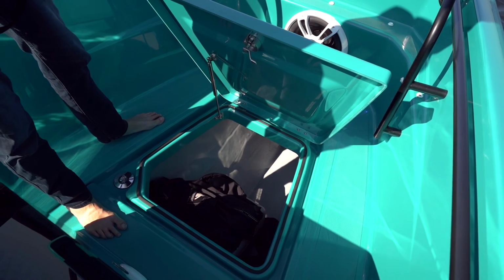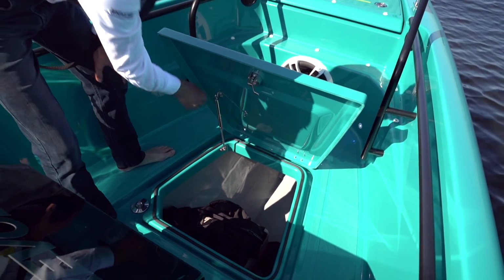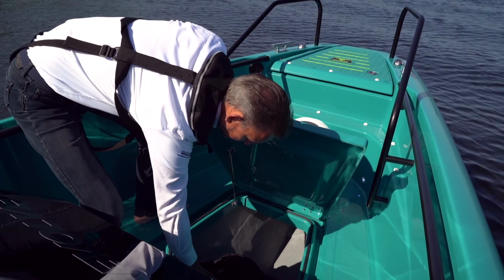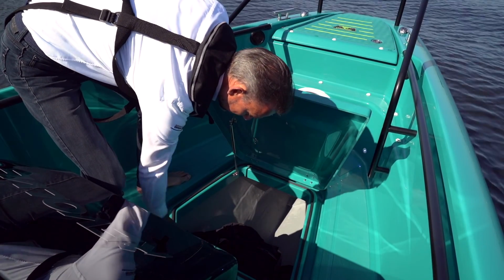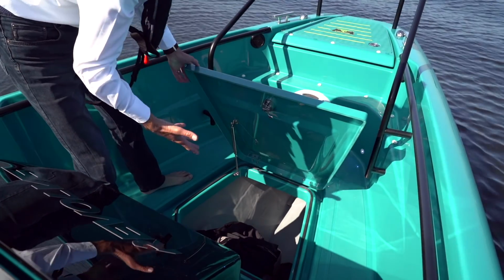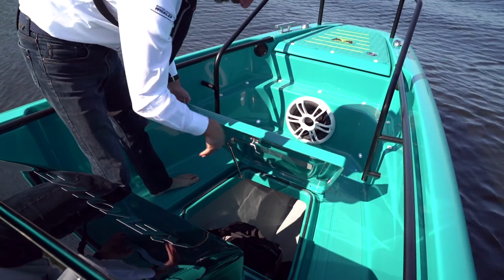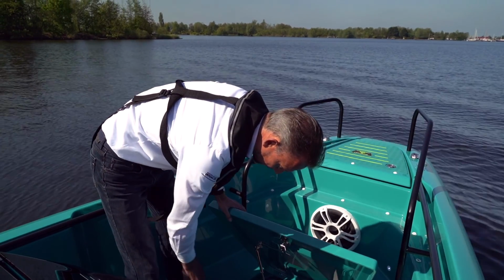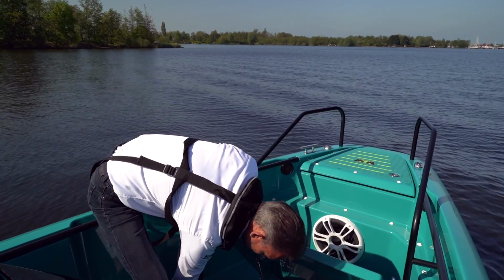And what I always like with Axopar is that this is all stainless steel. The gas strut is stainless steel. A small piece of rubber, so that it doesn't rattle, and that the water doesn't drain into the locker. A really practical solution. And you may notice the waste sign here.